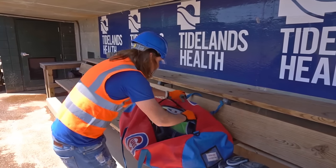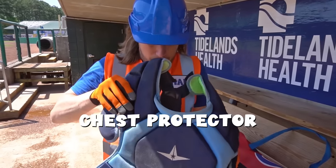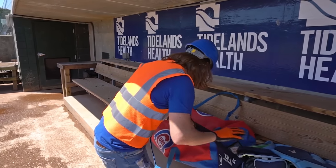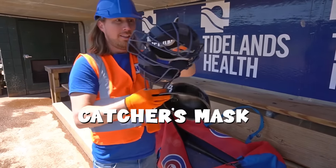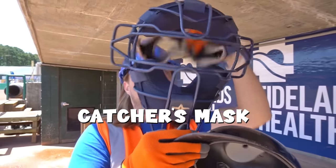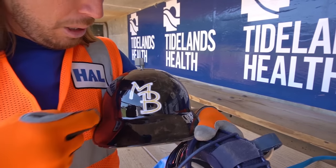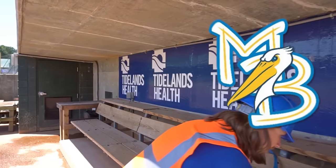Look. We've even got a chest protector to protect our chest from all those wild baseballs. That's great. And look, they've even got a catcher's mask. It protects this face. And his helmet. And look, it's even got an M and a B on there for Myrtle Beach Pelicans. That's really cool. Let's see what else we got in here.